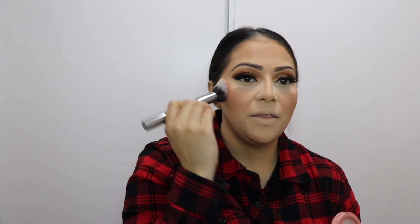So I'm just going to apply this right on the apple of my cheeks and blend it backward. And then I'm also going to take a little bit on my forehead, just where I put that contour color. I'm just going to add that blush on top of it.